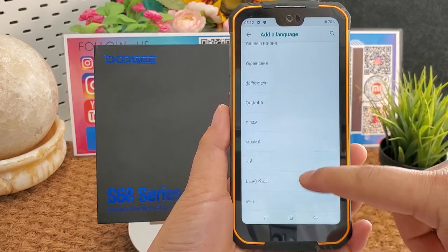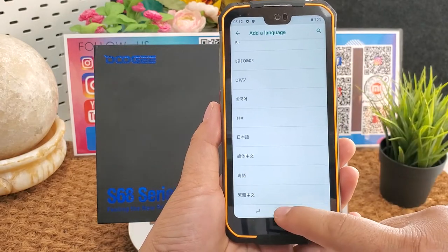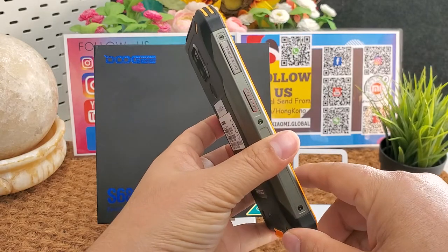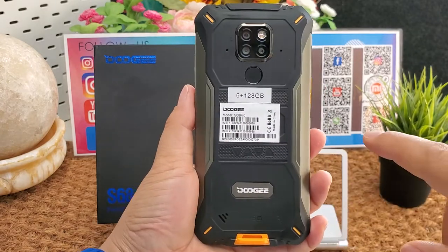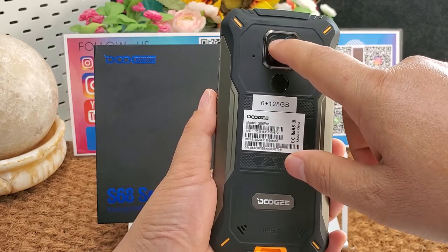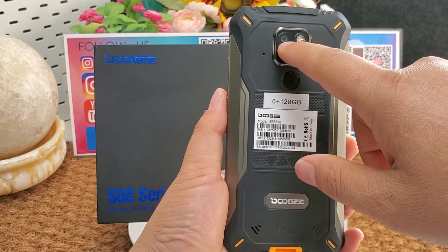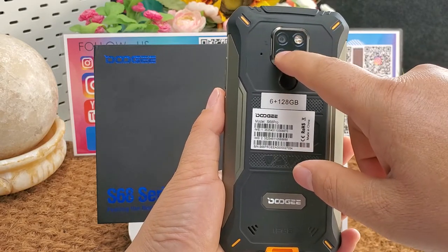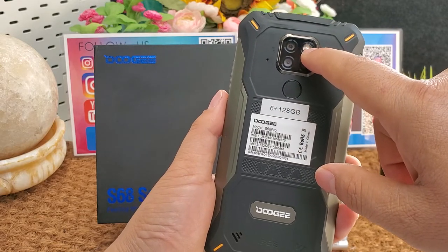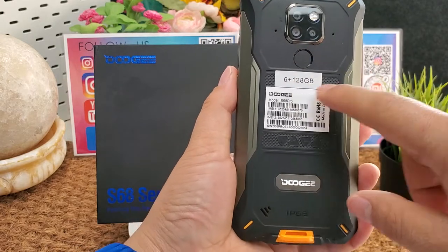Its front camera is 16 megapixel, f2.0 aperture. Its main camera is a triple camera, Sony IMX230 21 megapixel, 8 megapixel, 8 megapixel, with LED flashlight. It has a fingerprint sensor.